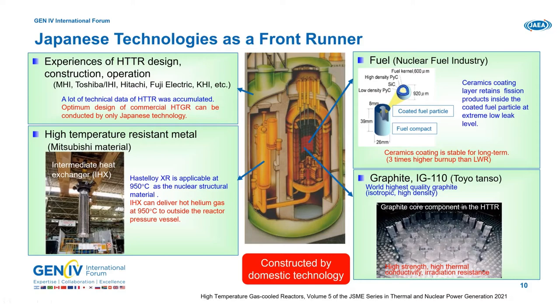Okay, this is just a few graphs. HTTR was developed by Japan, with only Japanese technology. For example, the design and construction were done by major big companies in the atomic energy area, Mitsubishi, Toshiba, Hitachi, Fuji or something. And they have accumulated a lot of technical data for building the next commercial reactor.